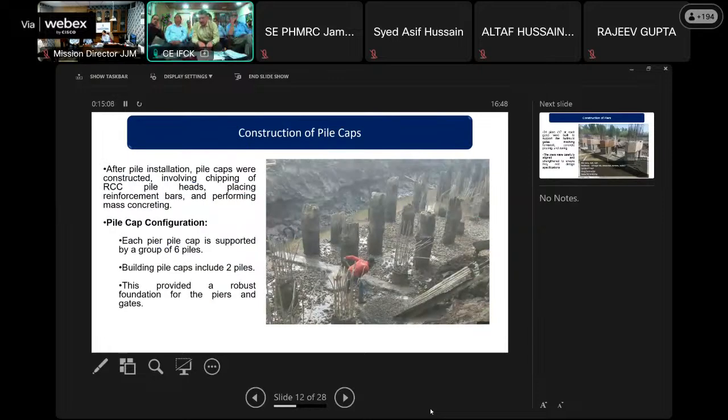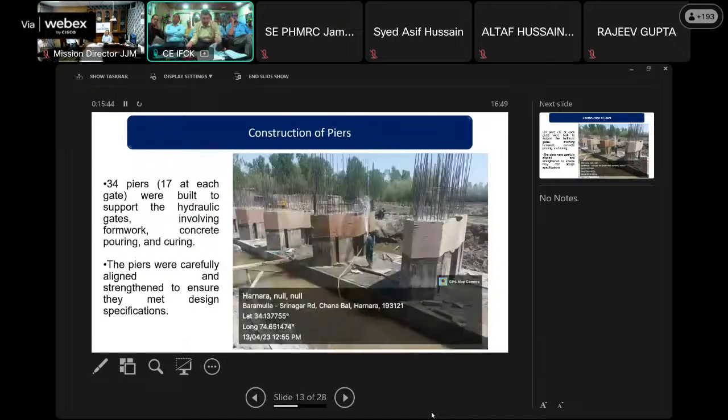Construction of pile caps. After the installation of the piles, the following steps were undertaken to construct the pile caps. RCC pile heads were chipped and prepared for the pile cap by removing the bad concrete. Reinforcement bars were placed to enhance the strength and stability of the pile caps. Mass concreting was performed to form the pile caps. Pile cap configuration: as already said, each pile cap is supported by a group of 6 piles. Each building pile cap includes 2 piles. This process ensured a robust foundation for both the piles and the gates, providing necessary support and stability to the structure.